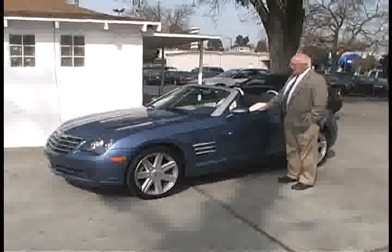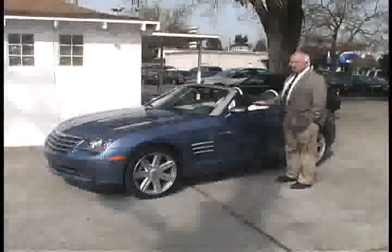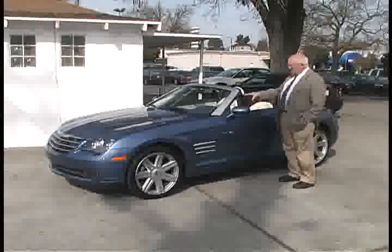And this thing is loaded. It's got the Infinity sound system, 6 speakers. Also has a GPS, which is kind of amazing for the amount of space.